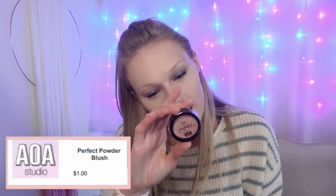However, we will quickly dive into, I made a mess, powder everywhere. We will dive into our blushes and our highlights now. So for blush, I was able to get just this one here. This one is the blush 260 Darling. Just from looking at it here in the package, this looks like a color I would definitely go for, slightly kind of rosy. So let's go ahead and open this up.